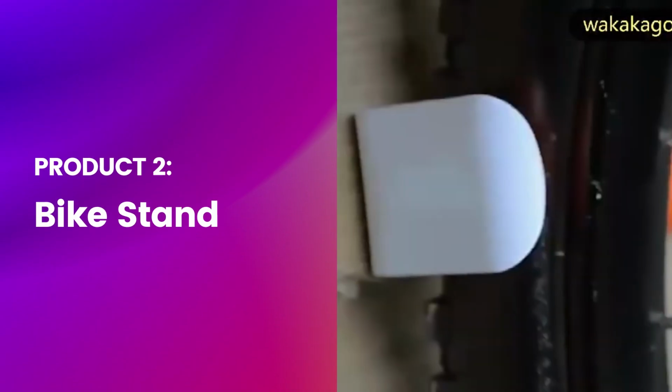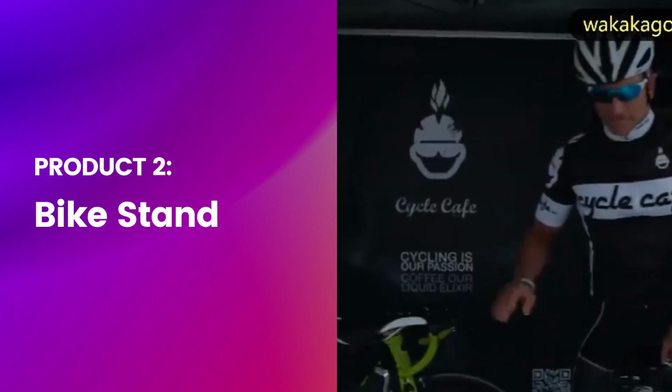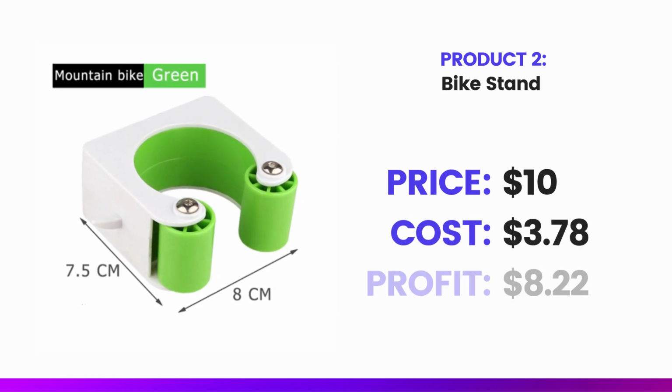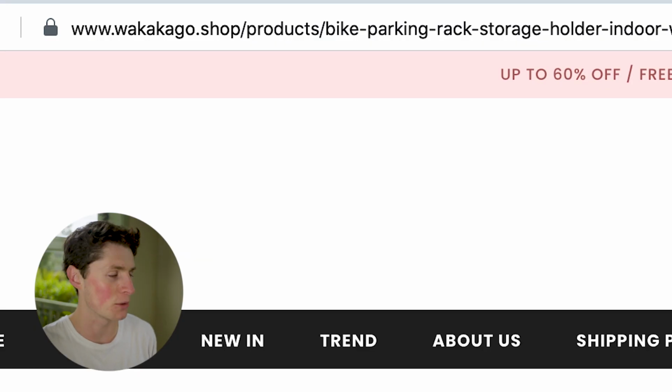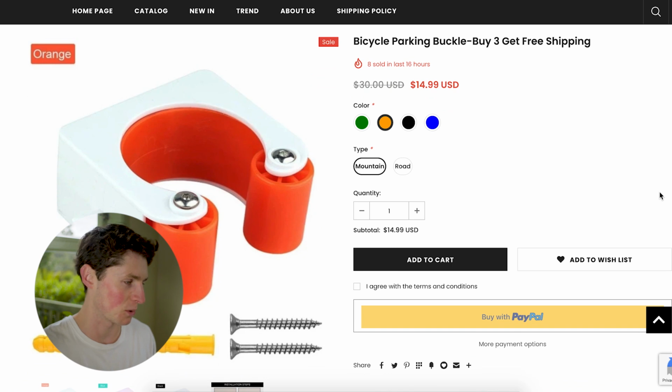Product number 2 is a bike stand, and I love bikes, so I love this product. Yeah, I think it's great. It's coming in at $10 with a cost of $3.78 and a profit of $8.22. So our case study for today is Wackago. Yes, Wackago. So this theme is running off Debutify, which is a bit of a coincidence.